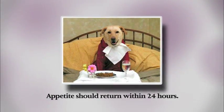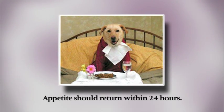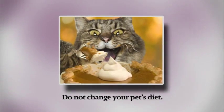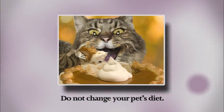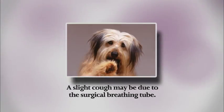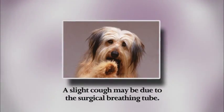When you get home, offer your pet a little water first, and then a few bites of his or her normal food. Appetite should return gradually within 24 hours. Do not change your pet's diet, and don't give them junk food, table scraps, milk, or any other people food, because it could mask other problems. Don't go to McDonald's and get Spot a Big Mac as a treat for being a good boy at the doctor. Dogs may have a slight cough for the next few days due to the breathing tube used during surgery.